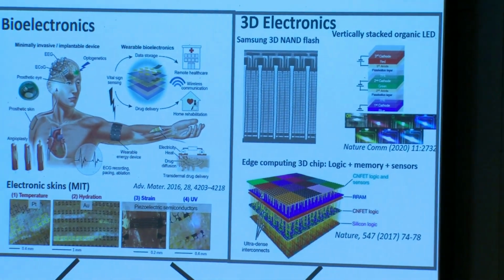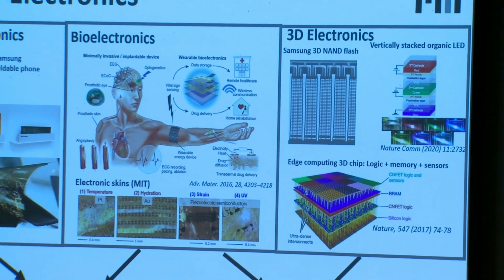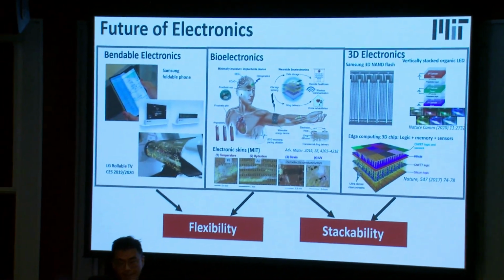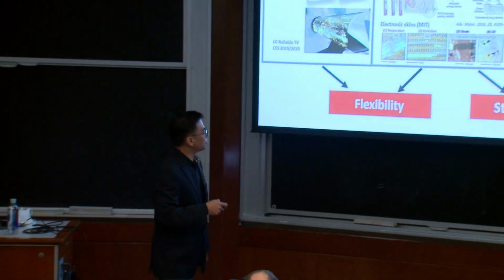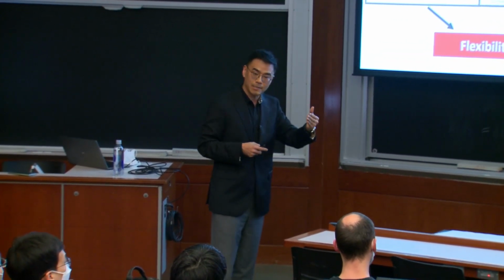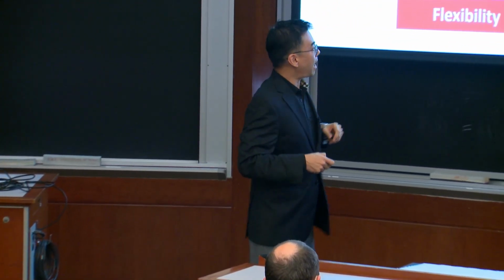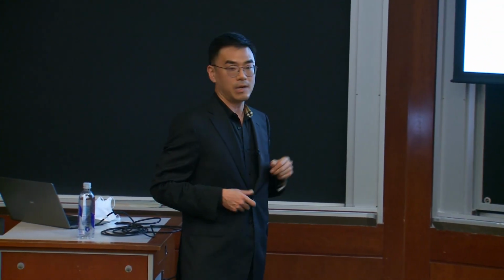At the same time, edge computing is also becoming very important in the era of the smart city and IoT because we are sensing so much information, and we really want to process the information right at the edges, right at the sensors. For that purpose, you really want to stack different types of devices, for example, sensors, memory, and processor, so that you can have an edge computing task. That is kind of a trend. So you really need to have the stackability.